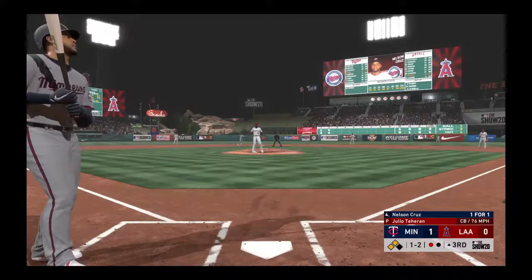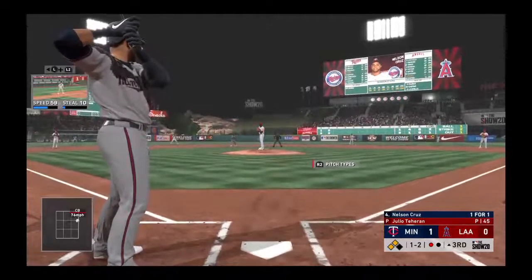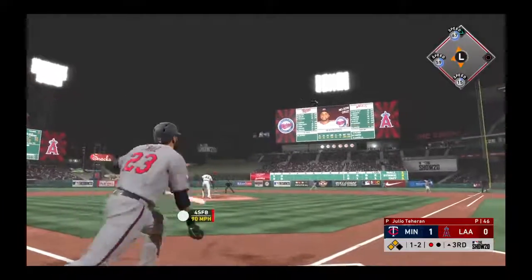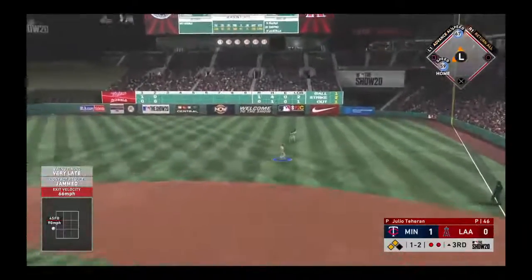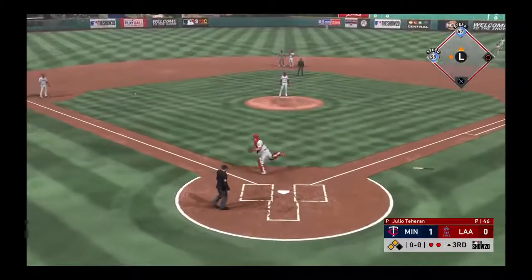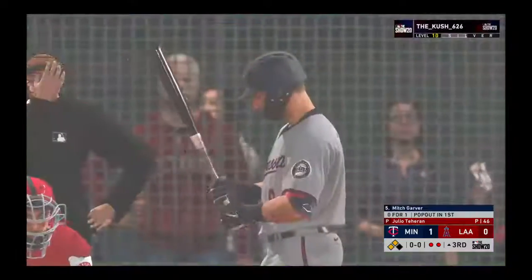That's on the corner to put him behind now. 1-2. Hey, I don't mind that take right there. That was a nasty breaking ball. Started outside the zone, popped back inside the zone. Good spin rate on it. Move on to the next pitch. La Stella ranges back, and he has it for out number 2.